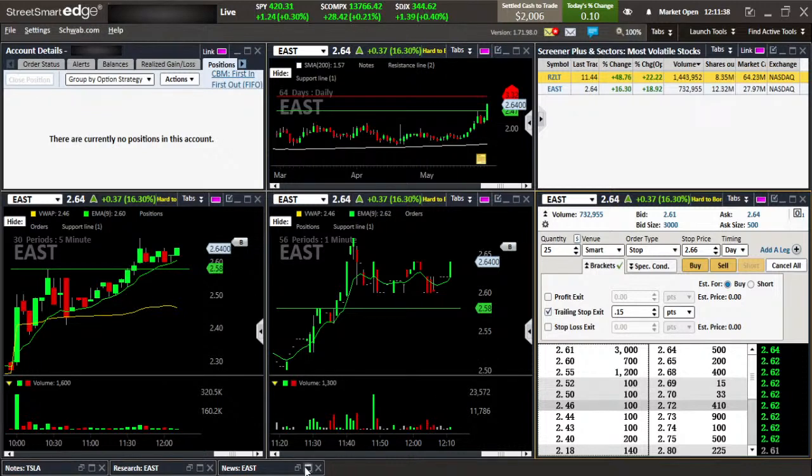Let me see how much it is for 50, because that would just be $100. Let me see. 50 shares times 15 cents would be $7. So that's pretty okay. I can do that. 50 with a trailing stop of 15 cents. Yeah, let's do that.